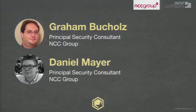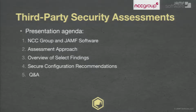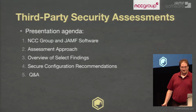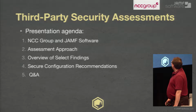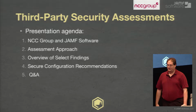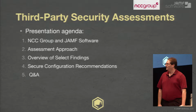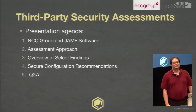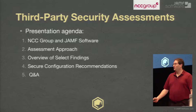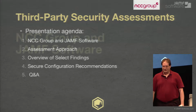with the product. So the agenda for this is we're going to talk a little bit about how third-party assessments are performed in general, and then some of the things that we look for during the assessments. And then we'll go on to specific findings that we've found in the past while working on JAMF products in older versions, which have all been fixed by now. And then we'll talk about the security configurations that you can do, because JAMF is full of options to configure it correctly, and then there'll probably be plenty of time at the end to answer any questions you may have. So let's get on with it.